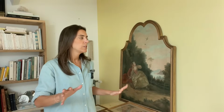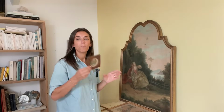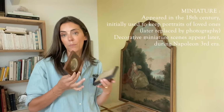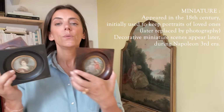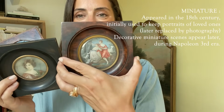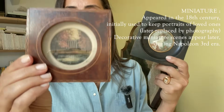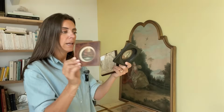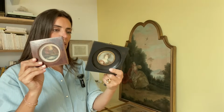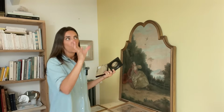So today I'm taking time to rearrange this space and hang things up. First I wanted to show you these miniature pieces. They are called miniatures, and this one is early 19th century, so it's very, very delicately painted, and this one is pastel or drawing. But yeah, I really like how the size allows you to just scatter them around and fill up odd spaces.